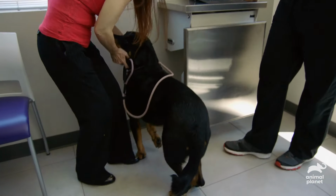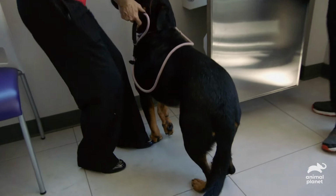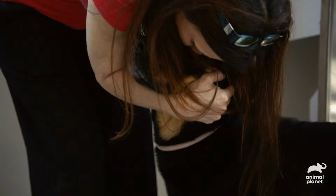Yeah. I know it's a hard pill to swallow. It's a very hard decision to remove his leg because I feel like this should have never happened to him. I just feel bad that he's 2 years old and he's got to lose his leg, that he couldn't have had just a normal life and not have to go through anything. He has a long life ahead of him.